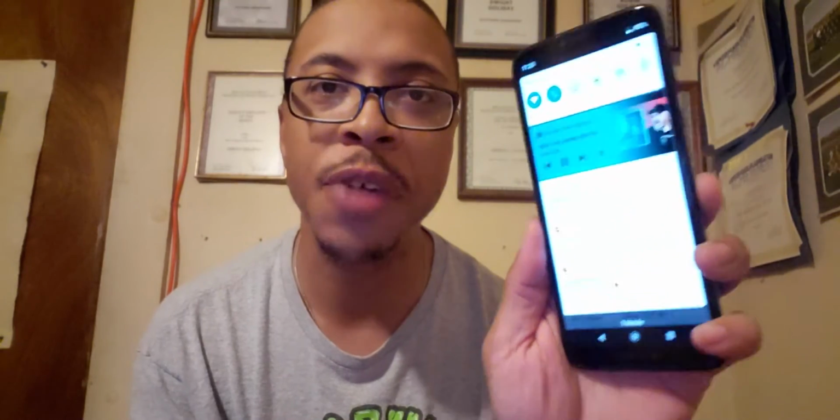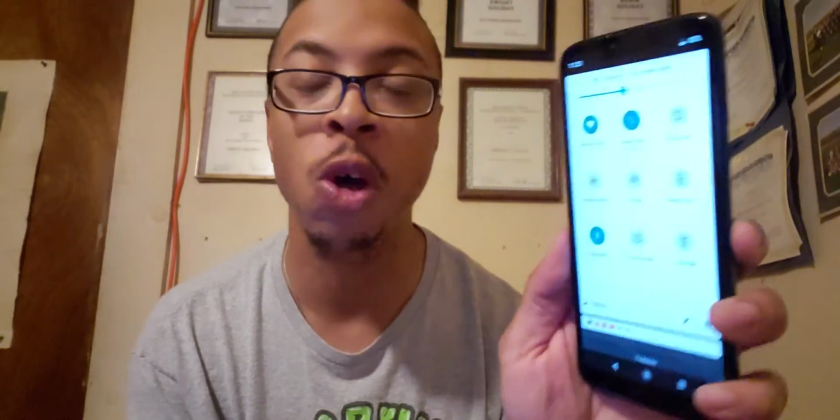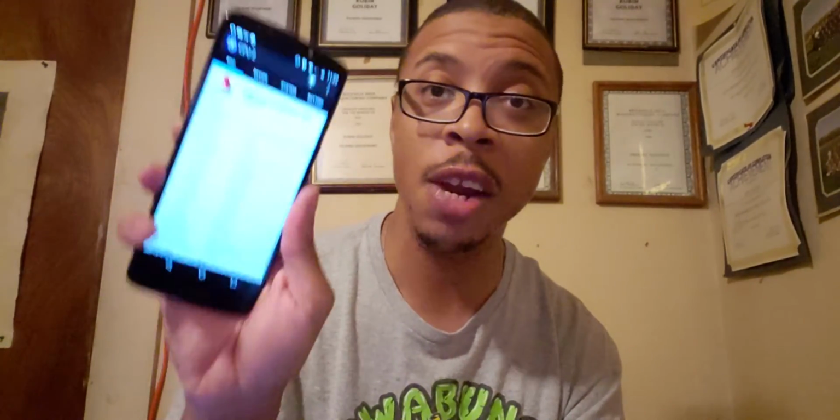So I'm not sure what these reviewers are talking about. I'm not sure what people in the comments are saying, that they're the same when it comes to processing, cameras, software, and the fingerprint features. You can use gestures on the fingerprint on a G7 Power when you can't do nothing on the E5 Plus. So it's, I don't know, guys. You guys let me know.